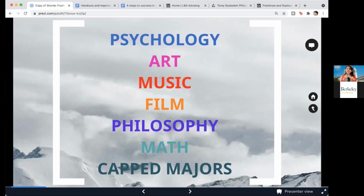The last thing on this slide is a really important concept called a capped major. And most of you have already heard about capped majors in your Golden Bear Advising. A capped major here at Cal could also be called an impacted major. It's a major that doesn't let in everybody who wants to be in that major. And that's just a reality of limited resources and the way that universities are structured. It's not my favorite concept.